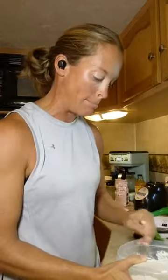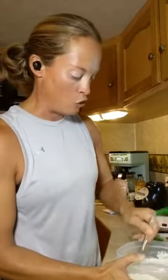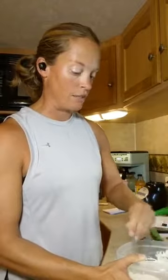I've had 2 people, and I have a 3rd one today that's going to sample it. But between yesterday, there were 3 of us that ate this. And this tastes so fresh. You can't get this taste in the store. And it doesn't take that long to make.